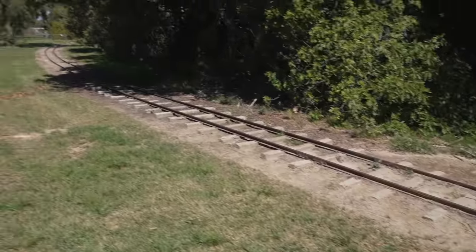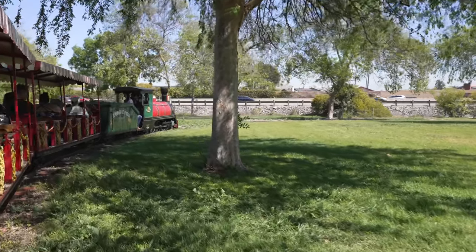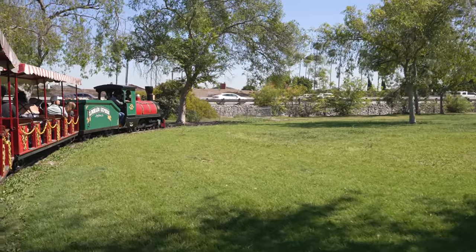Oh, look at that. We hit the switch track. This is where the train makes a loop before heading back to El Dorado Frontier. Anyhow, that's about it. It was just a regular train, just like you see here, going through the grass, moseying through the park, lovely views of the freeway.